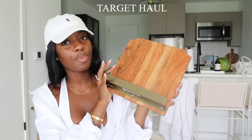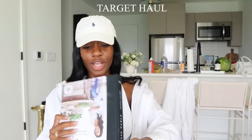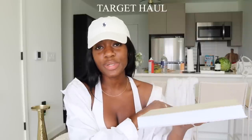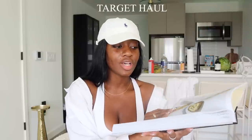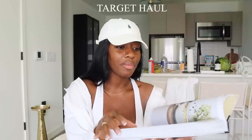Next up, I got this cookbook holder. That was so nice. I love the dark wood. The book I purchased to go in it is the Magnolia Table. At first, I bought this simply for aesthetic purposes, but the more I was looking through it, especially in the line as I was about to check out, I saw some really great recipes that I would definitely make, like this garlic cheese grits. Yum.